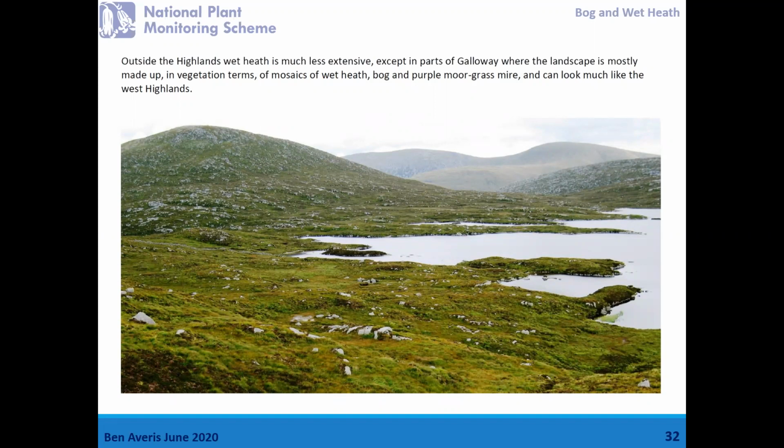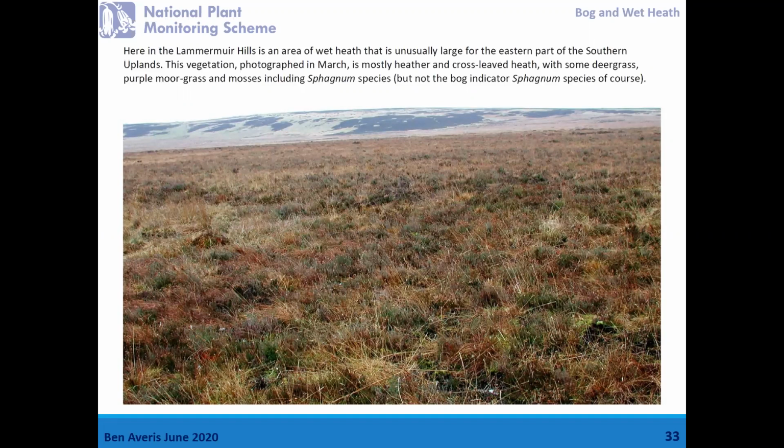So the next page has got some more wet heath south of the Highlands. This is actually not very far from where I live, on the Lammermuir Hills in southeast Scotland. That's actually quite extensive wet heath for this part of the world, this far east, south of the Highlands. And there's a lot of heather and cross-leaved heath in there with deer grass as well. And some purple moorgrass, you can see those. This is not in the summer, obviously, but you can still see the old flower heads of the purple moorgrass sticking up.